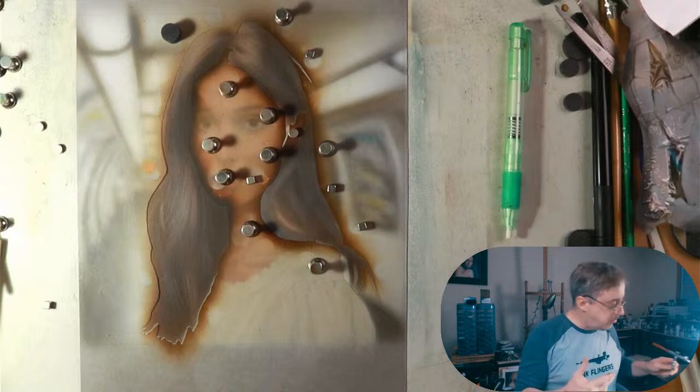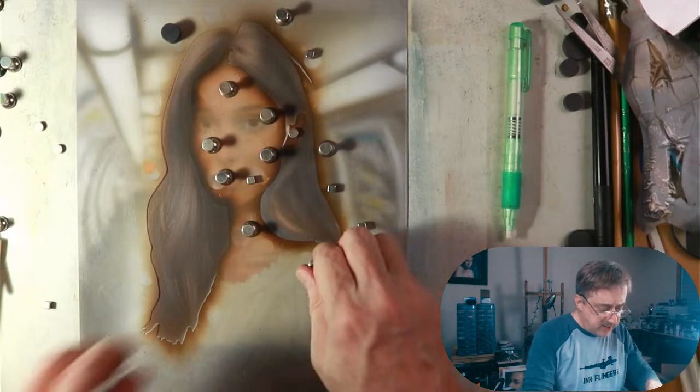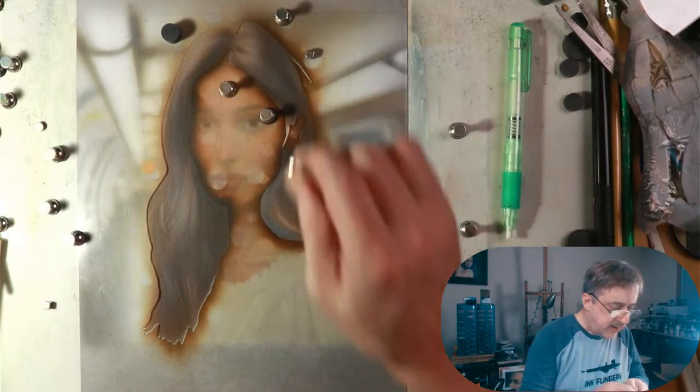All right, so now I think we have a nice dark. So that means that when you use these shields, yes, it's great. You don't have overspray. But there's a price, and that price is those super hard edges that we have to fix, right? And that's so crucial.